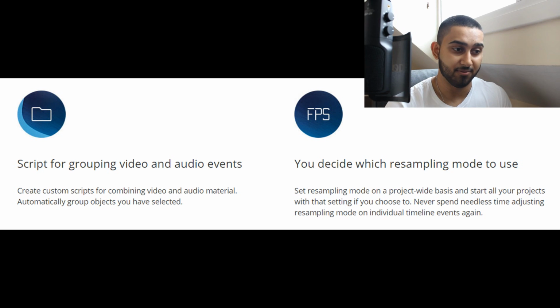Hopefully they've added a different feature to this grouping. It's not going to be the same. It shows a folder icon, so maybe it's going to be stuff where you can put them in folders but keep it on the timeline as well.